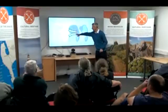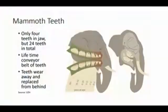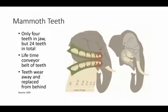So they get bigger and bigger, and eventually, of course, once they've got to their last set of teeth, if they wear those out, I'm afraid they can no longer survive, because there's no chance of getting any more. But even so, elephants and mammoths could live a very long time, up to 50, 60 years perhaps.